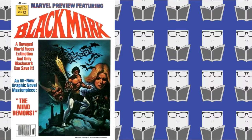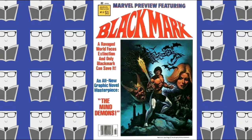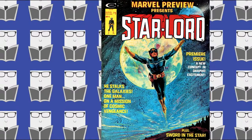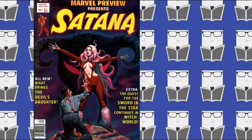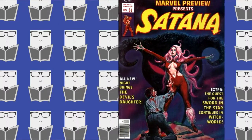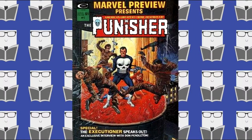As a matter of fact, Marvel Preview came out in I think '75, and it was supposed to be just kind of a showcase of different heroic characters, sword and sorcery type things. It was not directly from Marvel Comics. It actually came out from Magazine Management. It was just affiliated with Marvel Comics.